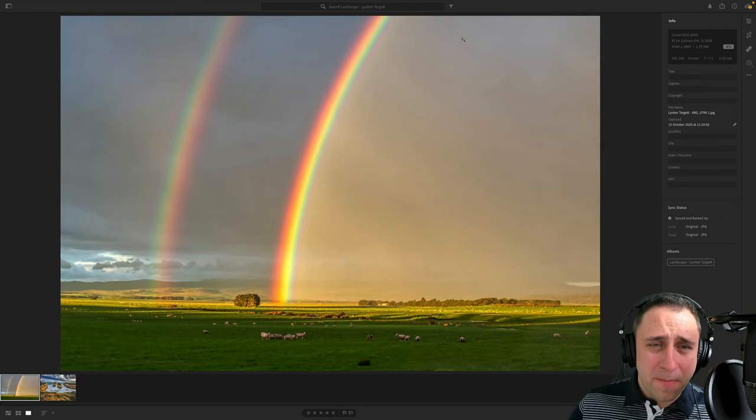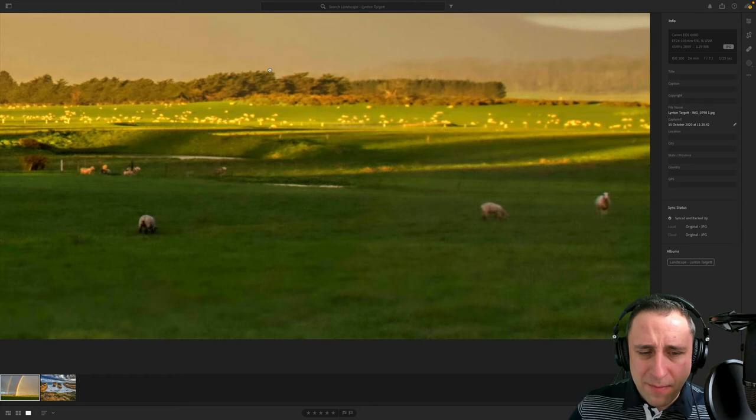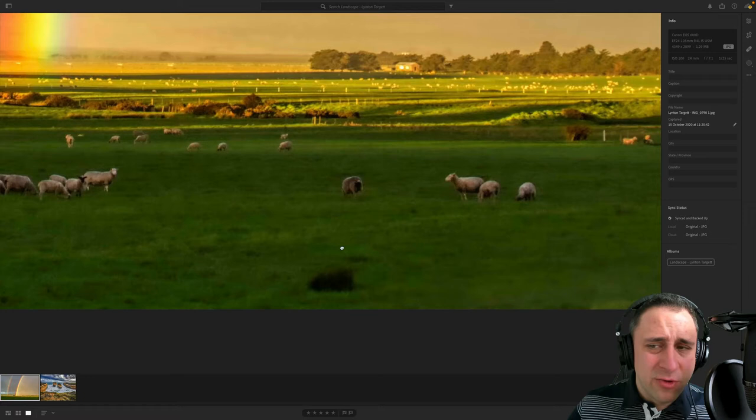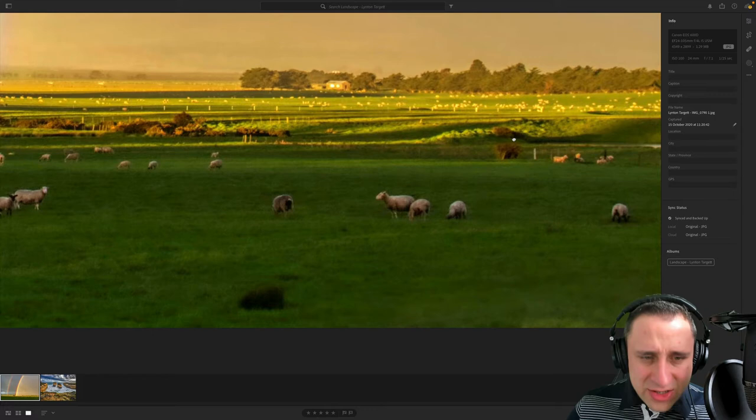So obviously the rainbow is very, very nice, lovely gradient scale. But then we look in and we look at the sheep and we look at the landscape and it's really, really soft. So something to keep an eye on. How could you get a little bit more sharpness would be one thing I would be focused on. Now, 1/25th of a second, if you didn't have a tripod, based on my experience, could be the reason why there is a little bit of softness.